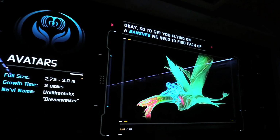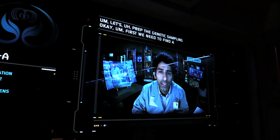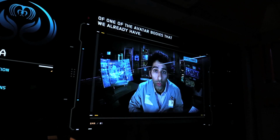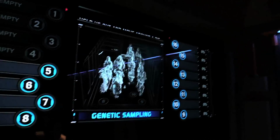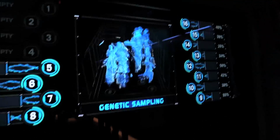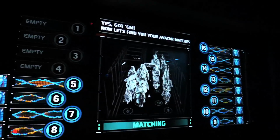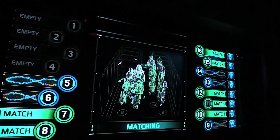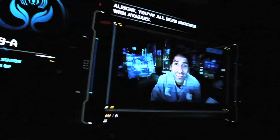Okay, to get you flying on a banshee, we need to find each of you an avatar. Let's prep the genetic sampling. I'm on it. Okay, first we need to find the compatible match of your genetic material with the genetic material of one of the avatar bodies that we already have. Once we do that, you'll be able to link to that avatar and fly. Help us out and move around a bit. Almost. Yes, got him. Now, let's find you your avatar matches. All right, you've all been matched with avatars.